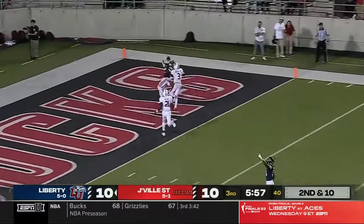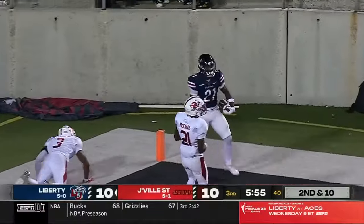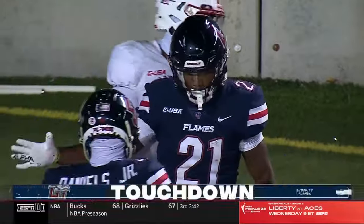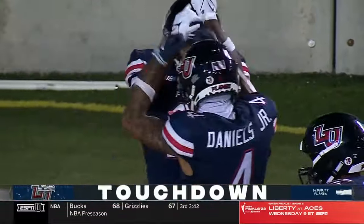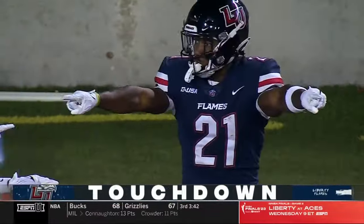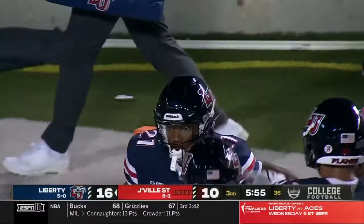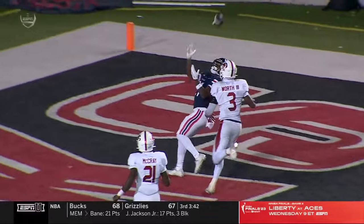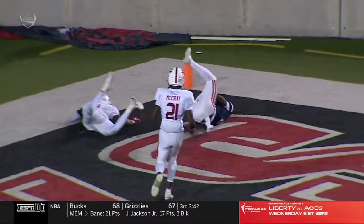Salter going to the end zone. And it is caught for a touchdown. Sibley. And Liberty regains the lead. Treyon Sibley. It actually looked like some miscommunication from the two receivers on the outside. And Sibley just said, you know what? I'm just going to outrun the DB.